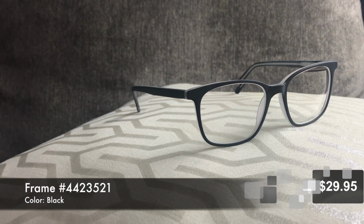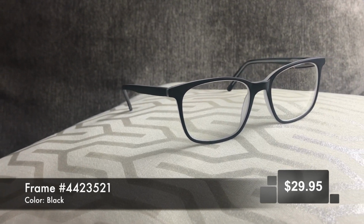I actually have the information right here. I'm still gonna list it on the screen so that it can look all professional. But this was the frame number 4423521. I paid $29.95. They already come with a coating on them that protects your eyes. So I don't feel the need to add anything else to my glasses, but you can. They have all these different options. It does boost the price of your glasses, but it is what it is. If you want to add stuff to your glasses, you'll have to pay a little bit more. But these, I love. They're standard. They fit my face. I really, really like them. So, that was the frame number. If you're interested in this type of shape, you guys can look that up when you go to the website.